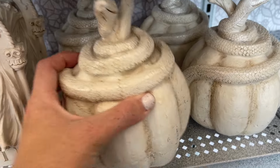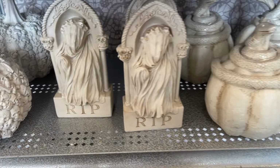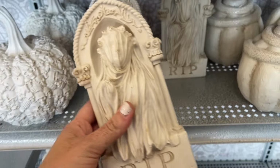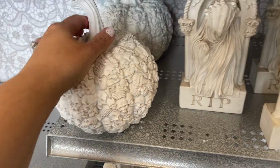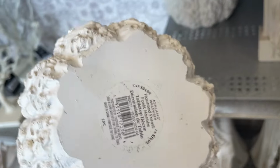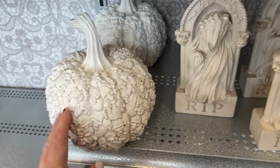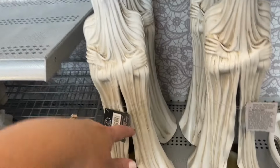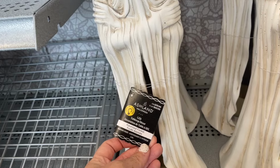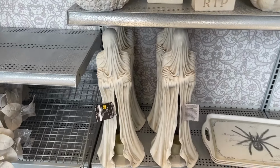And then this really cool little pumpkin with the snake on him, that's 20. And then this lady, the veiled lady, rip, 15. And this guy's cool too, another pumpkin with all skulls on it. I feel like at home it's something, this is 20, just like that. That's cool, but in white. And then another veiled person ghost guy. This one is, oh, it's expensive, 60. But I mean, it's got a candle in there too.